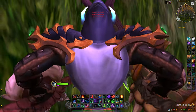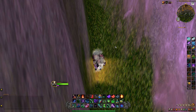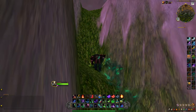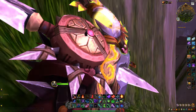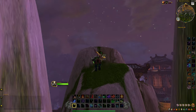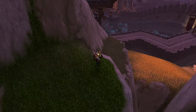Okay, apparently we're just gonna have to wait for our second fell rush. So while we're waiting, let's turn into another character here with our Coin of Many Faces toy. There we go. All right, let's wait for our next fell rush again. Or actually, I think we can just get over there. There we go. All right, people, where there's a will, there's a way.